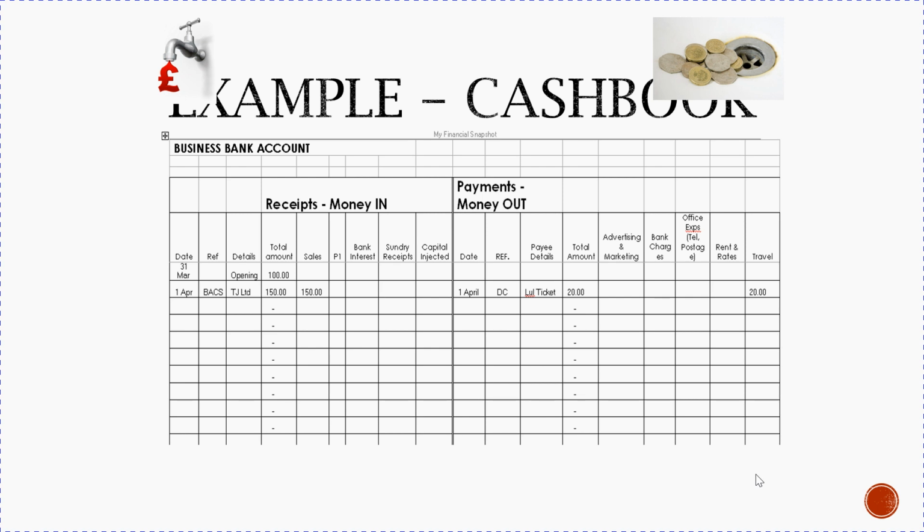Example of a cash book, and this could be a ledger book. So what you have here is two columns known as a debit and a credit. You've got money coming in, so this is the receipts, and then you've got payments going out, and these are the list of expenses. And so what you've got here is a list where there's a date, there's a reference, for example, it's a BACS payment. You've got details, so here we've got TJ Limited, and then the total amount 150. The first line was the opening balance. TJ Limited paid in 150, and we put it in the column of sales.